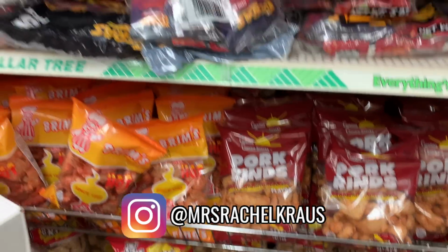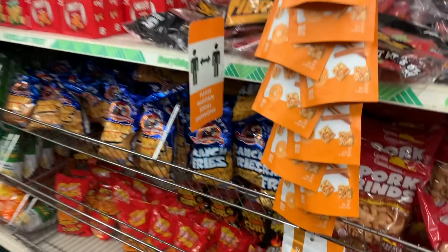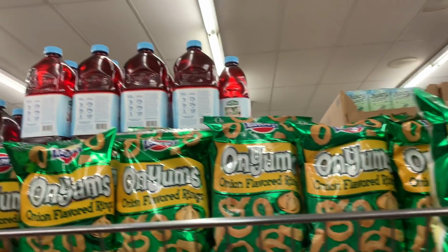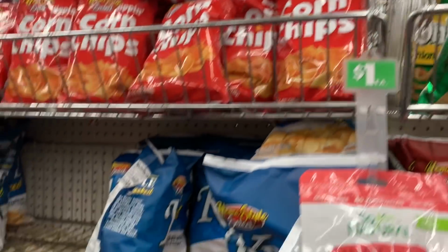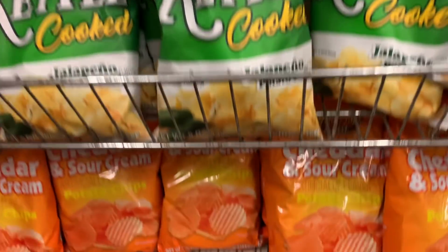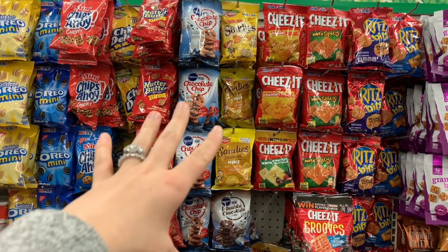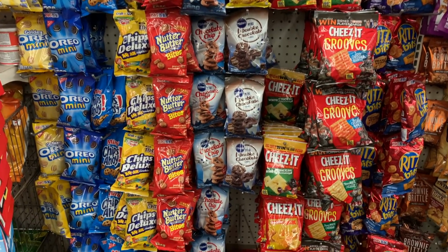They've got pork rinds. They have these ranch fries, cheddar fries, kettle cooked barbecue chips, onions, which are basically onion flavored rings is what they say, sour cream and onion chips, cheddar and sour cream chips, and a whole other wall here of everything you'd find in the Target aisle for snacks.